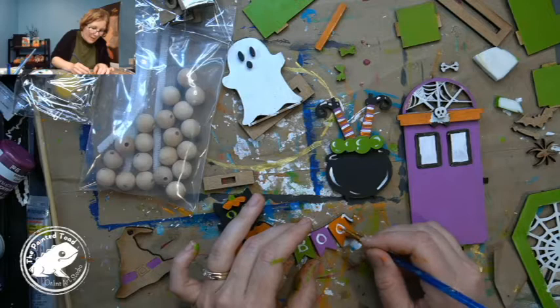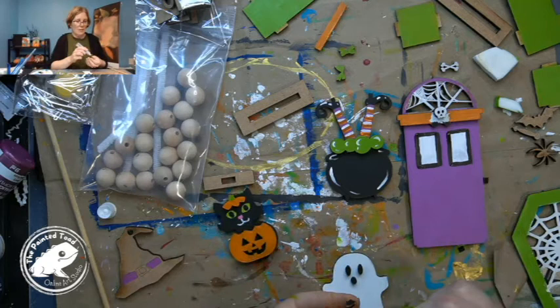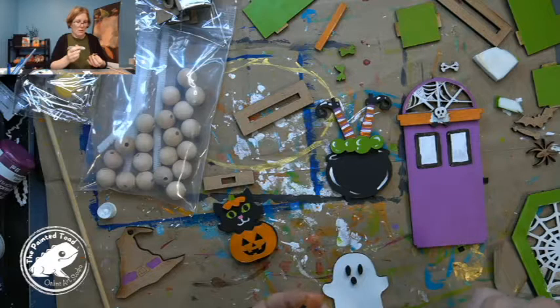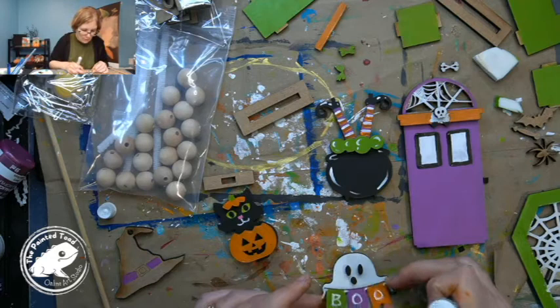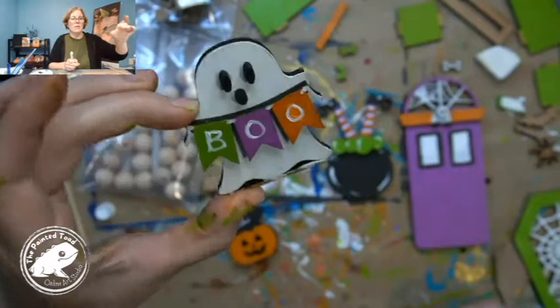All right, I'm going to put a little glue on the back of this and we'll give it to our little ghost to hold. Oh, I maybe should have done black strings, but we'll see how it looks. It might be just fine. And the little ghosty is holding it just like this. Says boo. Isn't that so cute? There. And it's like 3D. You can see the dimensions. So cute.